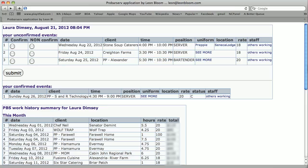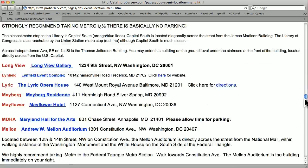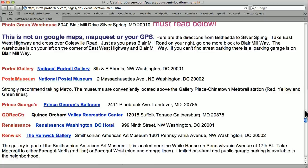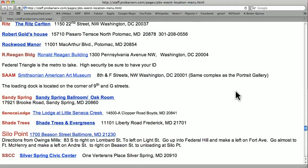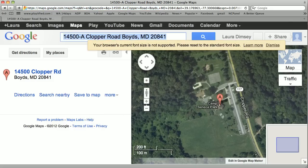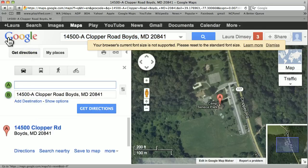If you don't know where Seneca Lodge is, you can click on the link and it will take you to the big list of PBS locations, which lists the address and any other pertinent information about the venue, like metro stops and parking requirements. The Lodge at Little Seneca Creek is located at 14500A Clopper Road. There is also a link to Google Maps. We take the time to make sure that the address and directions that we provide are correct, so we ask that you please use them instead of relying solely on your GPS.